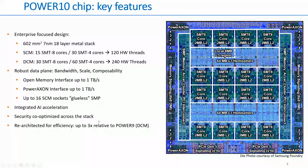Security features to prevent attacks from outside and inside. And we have delivered a significant boost in efficiency over our previous processor, the POWER9. We can get up to 3 times the performance of a POWER9 module from a POWER10 module. A lot of the gain is more cores. Now we have significantly more cores in POWER10 than POWER9, but we also get a more powerful core, which I'm going to talk about.